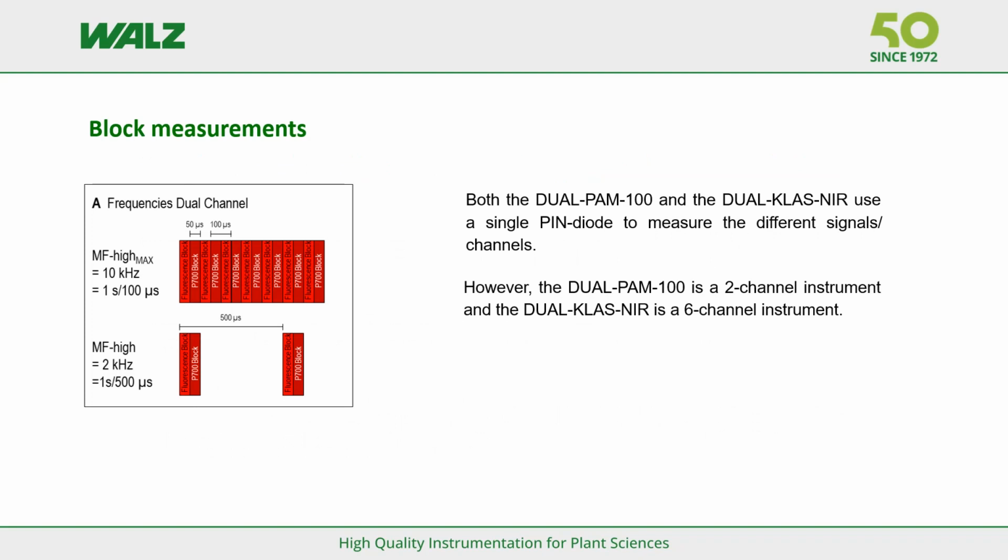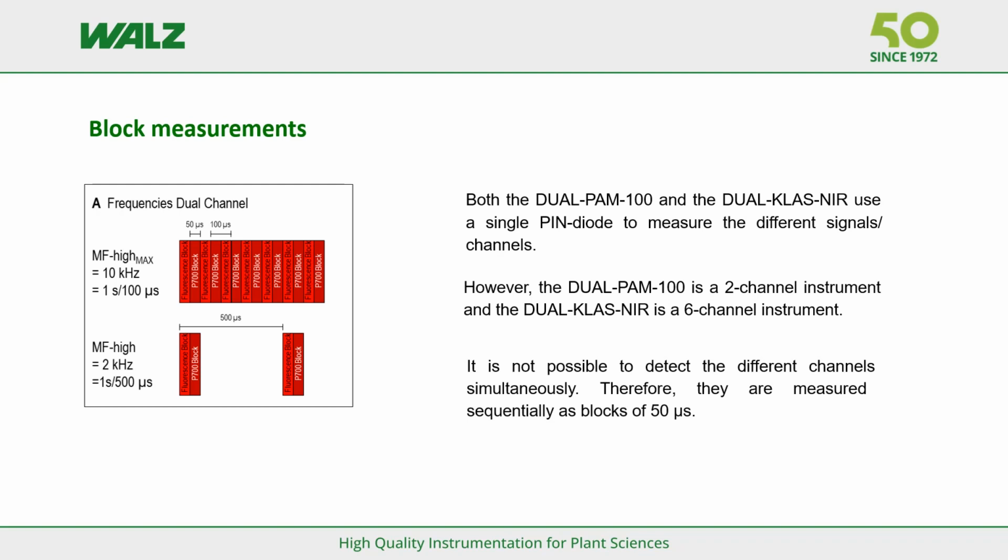The Dual-PAM-100 and the Dual-Klas-NIR use a single PIN photodiode to measure all signals or channels. This means that the different channels cannot be measured simultaneously. Instead, the channels are measured sequentially as blocks of 50 microseconds. This reduces the time resolution, but it is possible to measure all channels separately if a maximum time resolution is important. The block scheme taken from the Dual-PAM-100 manual shows the measurement principle.